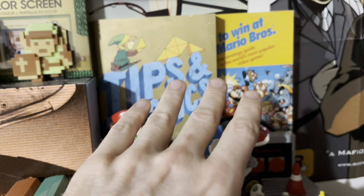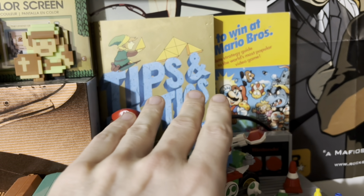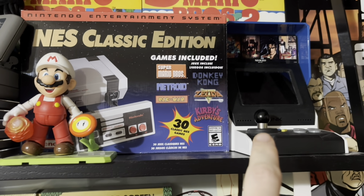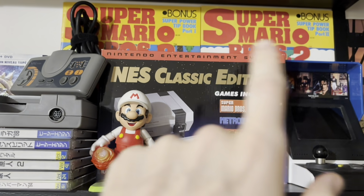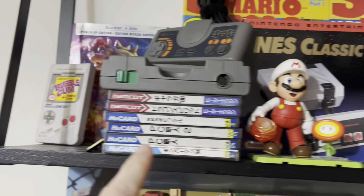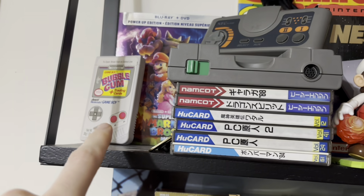A couple really fun books I got from back in the day: tips and tricks for Zelda and how to win at Super Mario Brothers. Above that is a Neo Geo Classic that actually has a screen. I got the NES Classic box. A couple of Nintendo Power things up there. The PC Engine, and this cool Mario figure, and then just this random Game Boy bubblegum thing from the 90s.